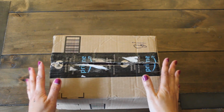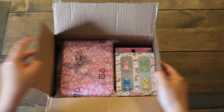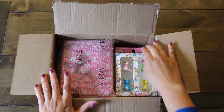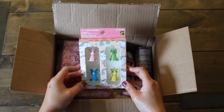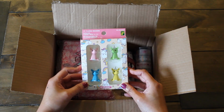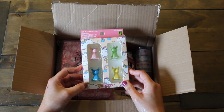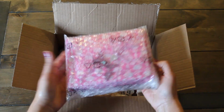Okay guys, here we go. I'm so excited. I always love our swaps. She spoils me with so many goodies, and speaking of adorable goodies, she knows I love unicorns. Look how adorable this 4-pack is with 4 different colors of unicorns. How cute! And I'm gonna save this for last.